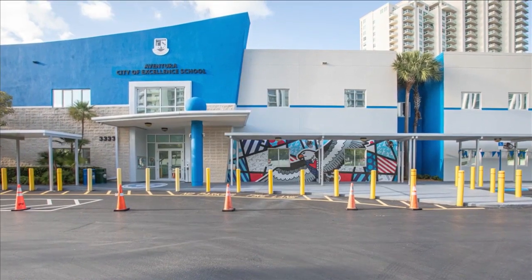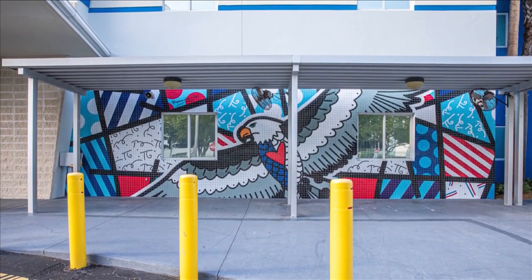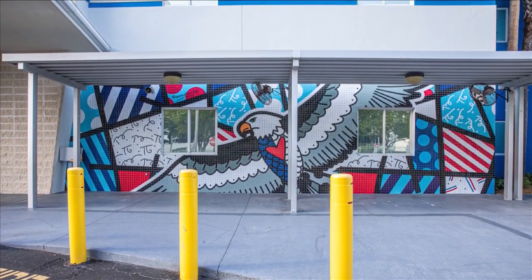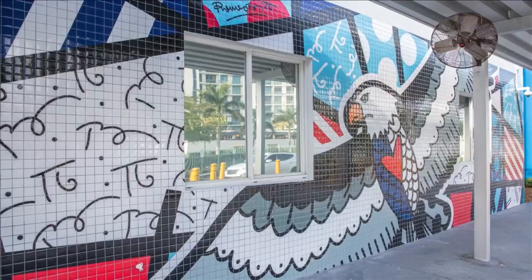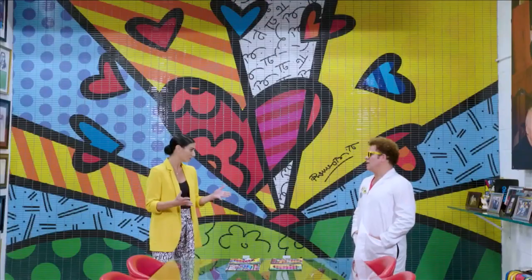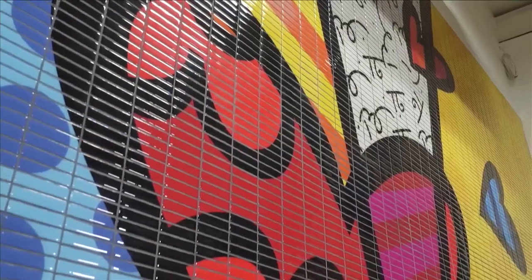Tile is really fantastic, if you're able to get a commission to do work on tile, because you're definitely going to bypass the effects that the sun has on anything. I love the sun, but the UV rays can make it and can break it. But not tile. Yes. Tile will not fade with any UV rays.